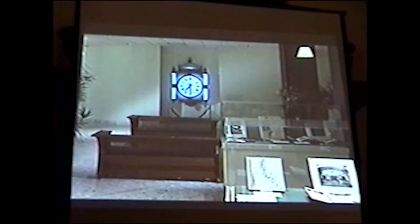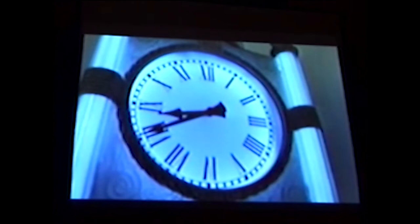Serving as icons for people since 1897. It actually was created by artists in Seattle, Washington, using three different styles of glass making, including slump, blown, and curved glass. And it is of our most famous icon, the Great Clock.